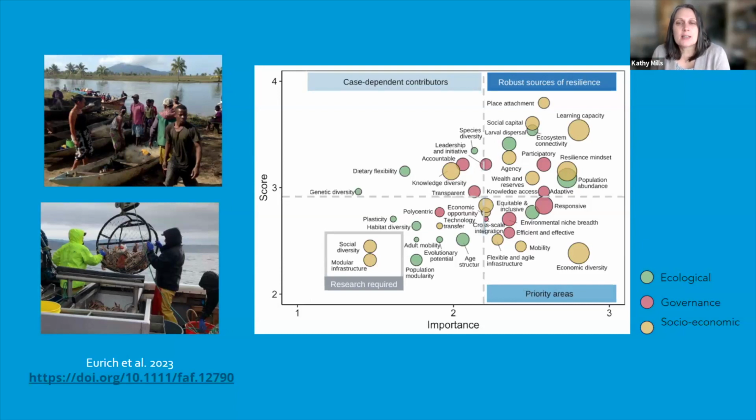And what we saw is that there are important attributes of resilience that come through across ecological, governance, and socioeconomic dimensions of fisheries. So in terms of ecological features, for example, harvesting species that have broad environmental tolerance and broad environmental niches can confer resilience in those systems because those species tend to be more resilient to change.